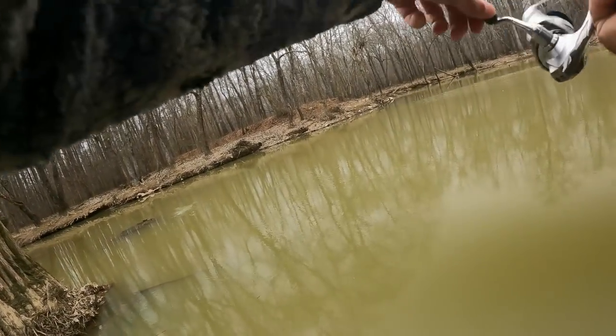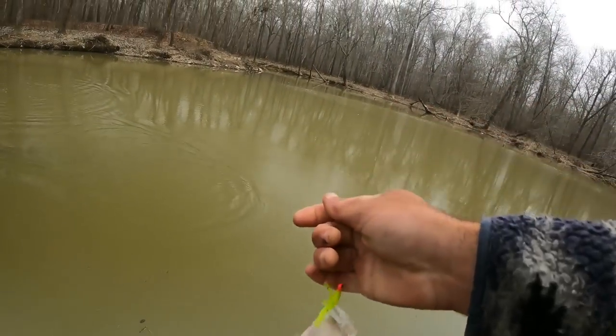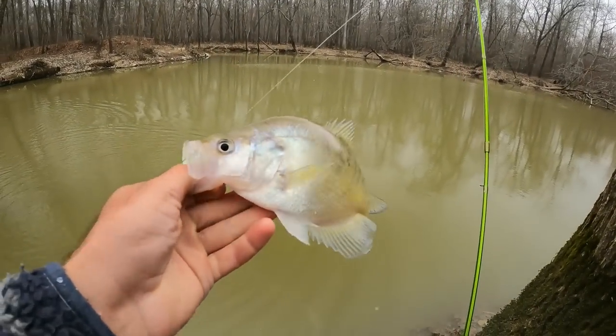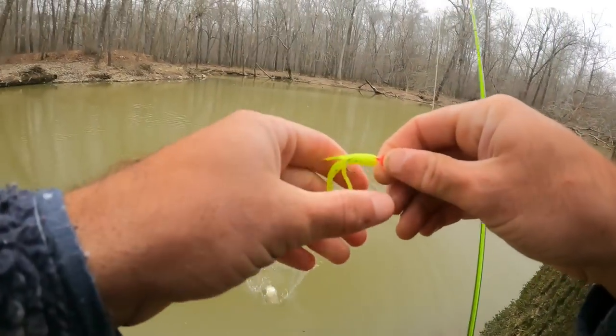Got him. Another good one off that stump. Come up here. I think he's gonna be a little short. I'm gonna go a couple casts later. We got ourselves another one right off that stump. As soon as the jig sunk all the way down, he bit it. Didn't even pull the bobber under, just popped it.